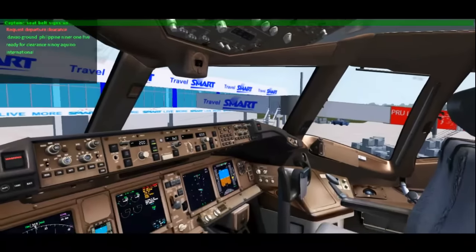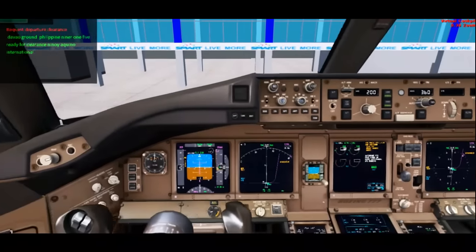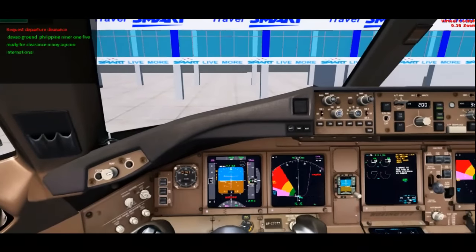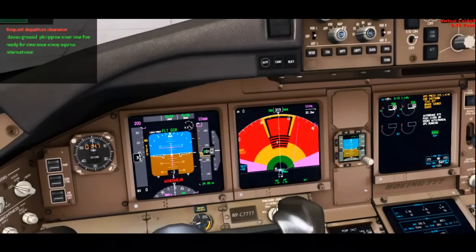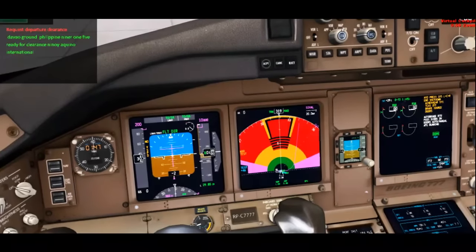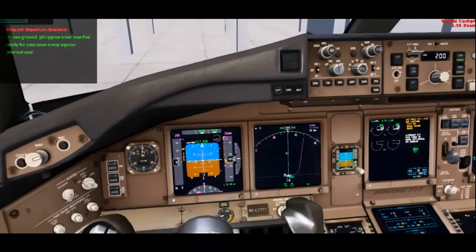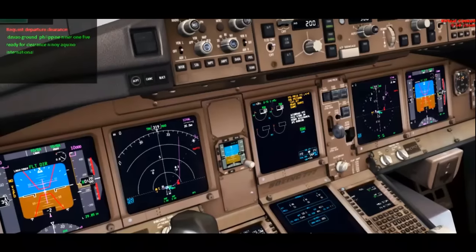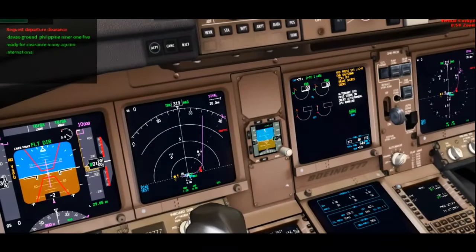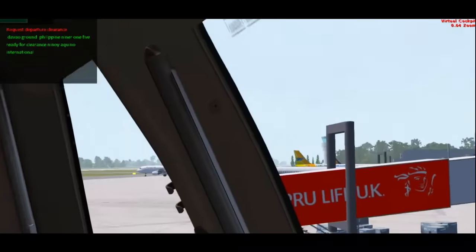Seatbelt signs coming on. Monitor radar display. Go around. Wind shear ahead. Wind shear ahead. Wind shear ahead. TCAS test. Pass.